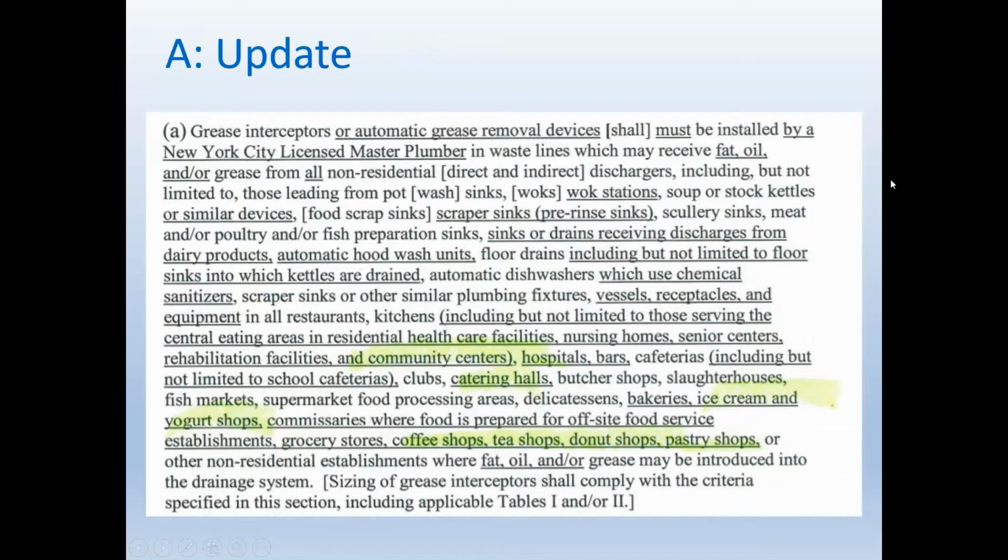Okay, so the update: what was updated within this was that they added community centers, catering halls, ice cream and yogurt shops, coffee shops, tea shops, donut shops, pastry shops. Basically, where fats, oils, and grease are introduced to the interceptor or the drainage system, you have to have a grease interceptor. The update is basically adding a couple more food service establishments. That's what's been updated on number A.